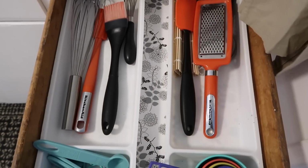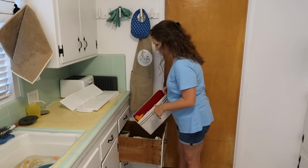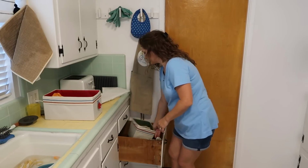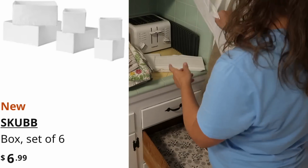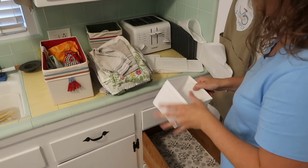Now I'm on to organizing this deep drawer that I store the washcloths, towels, and my aprons in. And this is the most used drawer, I think, in our entire kitchen. We're constantly grabbing this open, grabbing out a towel, because we don't really use paper towels. We use towels and washcloths for everything.